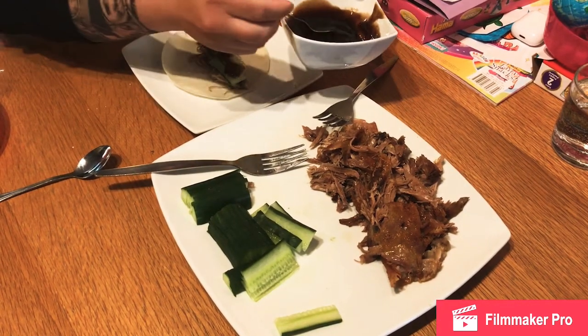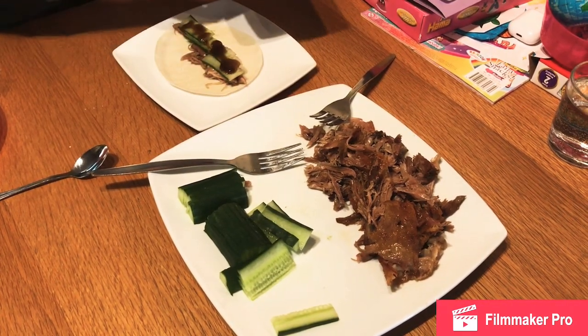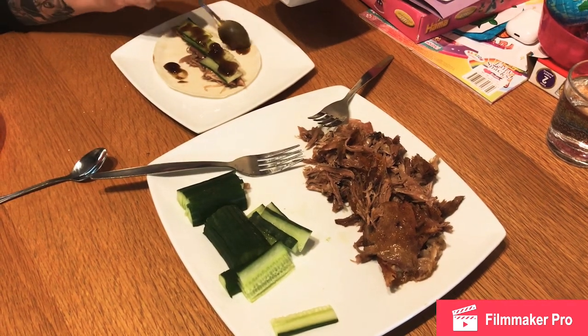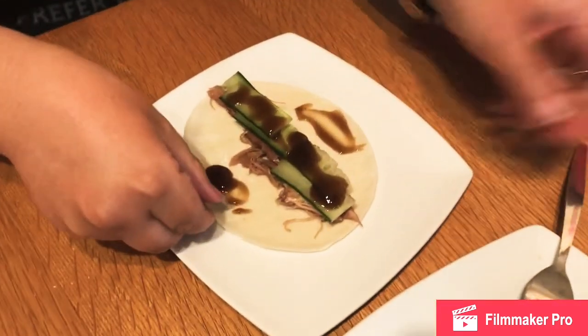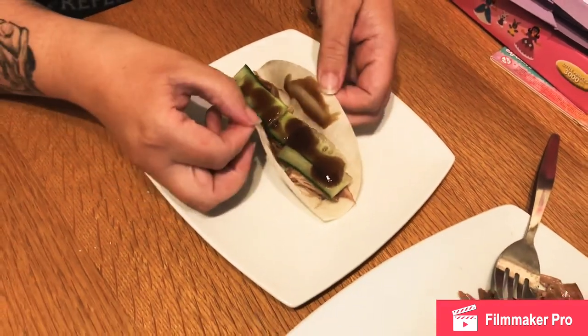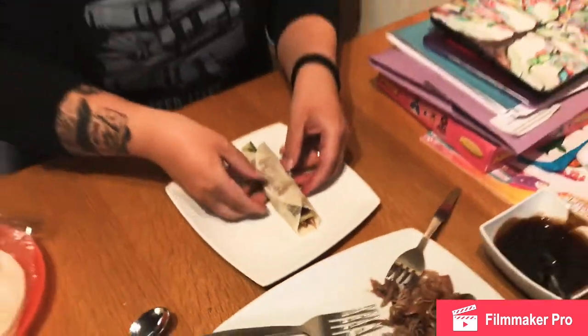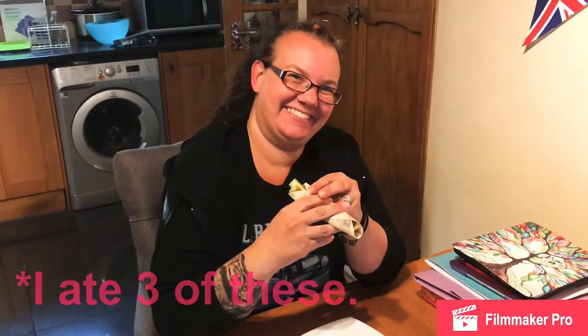That looks yummy. And then you roll it up. And there is my duck pancake. Decaf coffee.